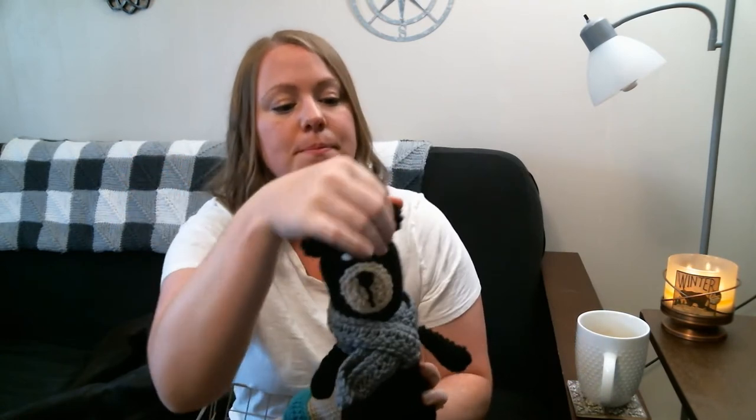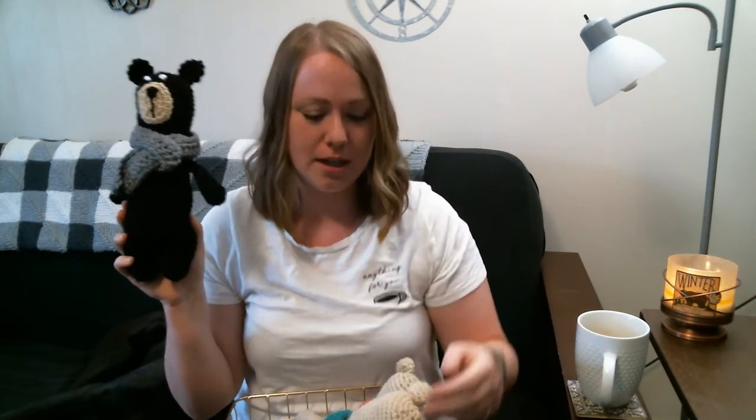And I need to look up again the age group for the safety eyes and safety noses, like whether they're safe for babies or whether they have to be a certain age to have the safety eyes, because I would like to know that when I'm selling these things. So, oh my gosh, the black bear, he's so cute.